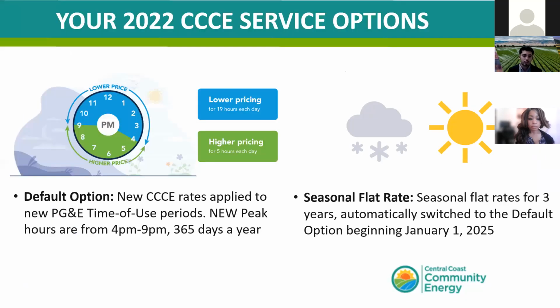That said, here are your 2 options. In other words, you can decide which CCCE price per kilowatt hour you would like us to apply to your electric generation charges. The first option, or the default option, would simply apply the new CCCE generation rates to your existing rate plan. For example, if you are on a time of use rate plan, we simply apply our new CCCE generation rates to the periods of your time of use rate plan, which would be the periods of lower pricing and the periods of higher pricing.